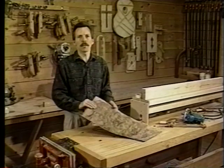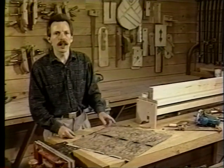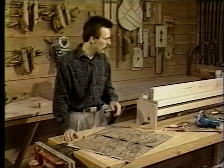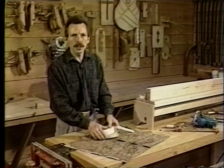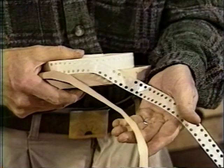When creating a veneered panel with more than one piece of veneer, these individual pieces must be tied together in some way to keep the joints tight when pressing. The most common way is with veneer tape. It usually comes in two forms, 2-hole and no hole. Either one works fine. Today I'm going to use 2-hole.